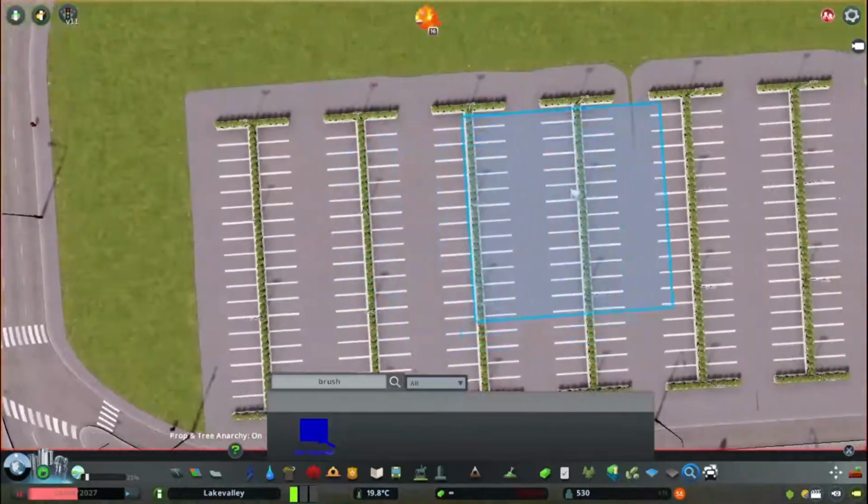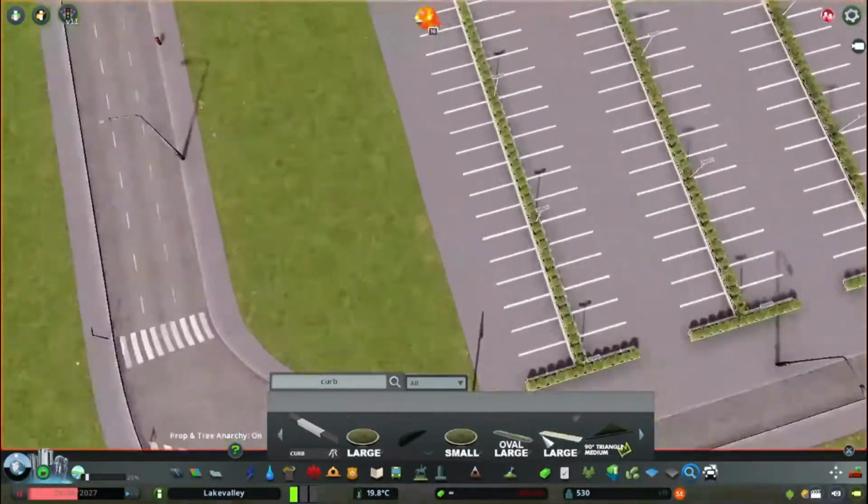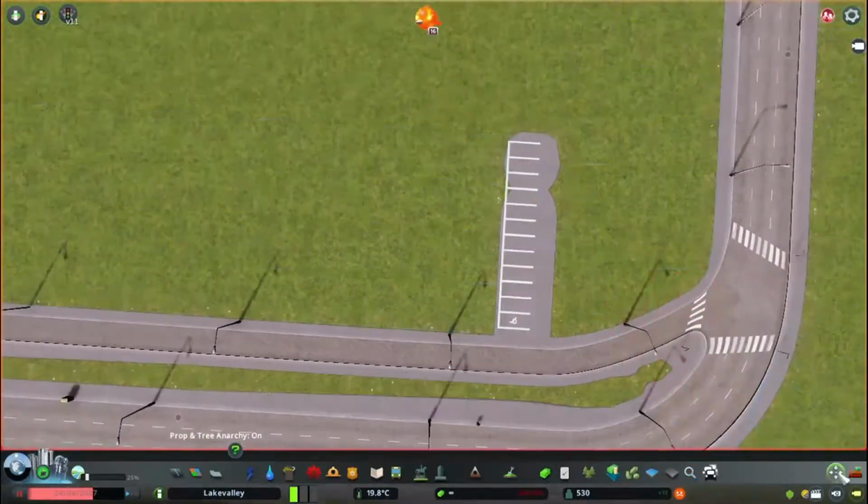But I think it turned out better than this one. Like, this parking lot is basically quote unquote detailed, but it's not actually that detailed. So here's what I ended up doing.